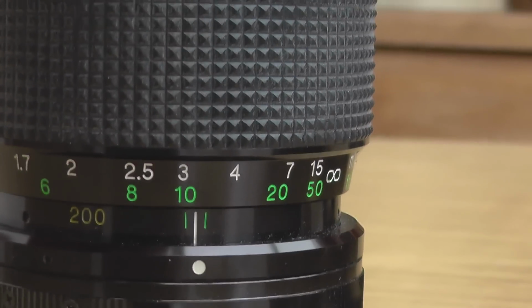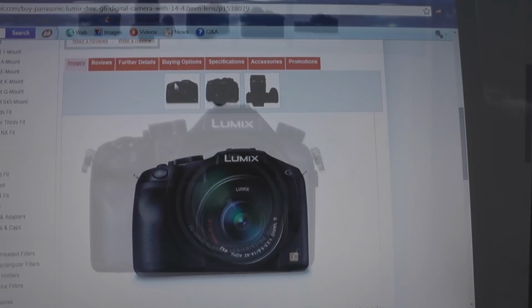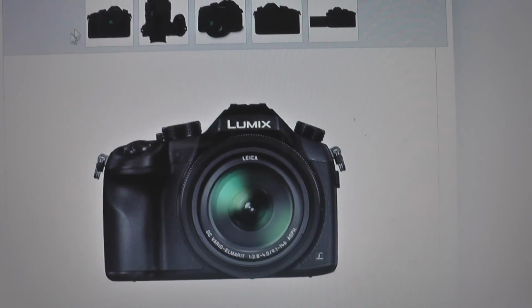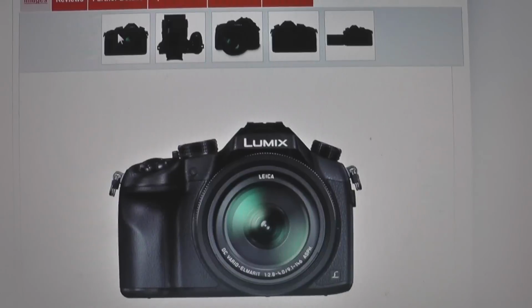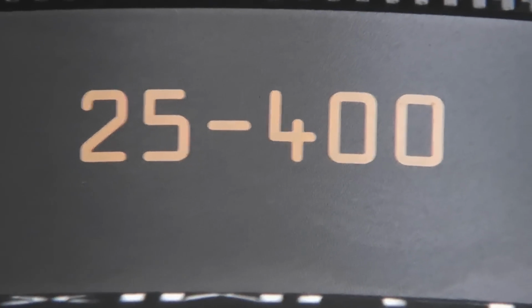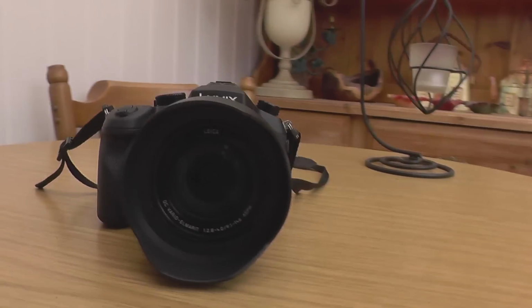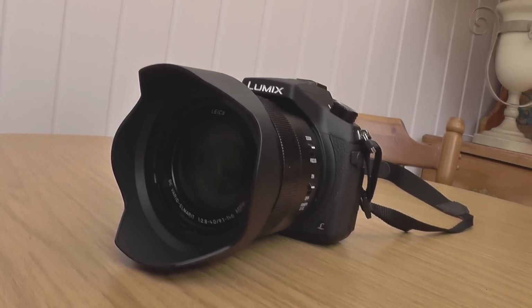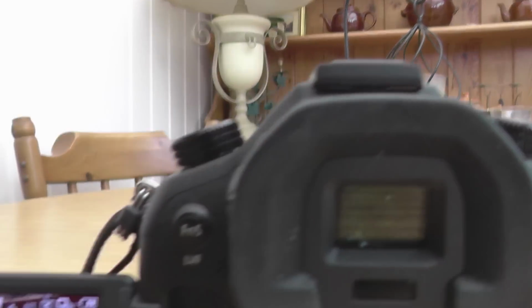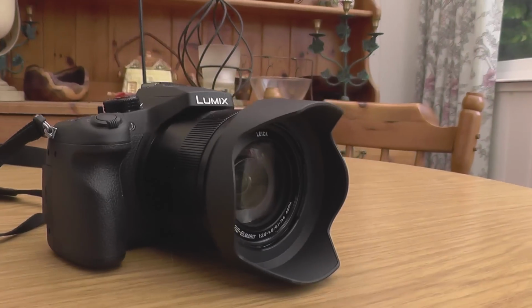So I'd made up my mind the G6 it was, but then I happened to see an advertisement for a camera that hadn't been released yet. It was the Lumix FZ1000. A bridge camera with a great lens, 25 to 400mm, but with the intelligent zoom you can get up to usable 800mm. It also has great features for filmmaking, full HD video recording, 100 frames per second slow motion video recording in full HD, and not only that, but 4K video as well. And all that at half the price of the GH4.